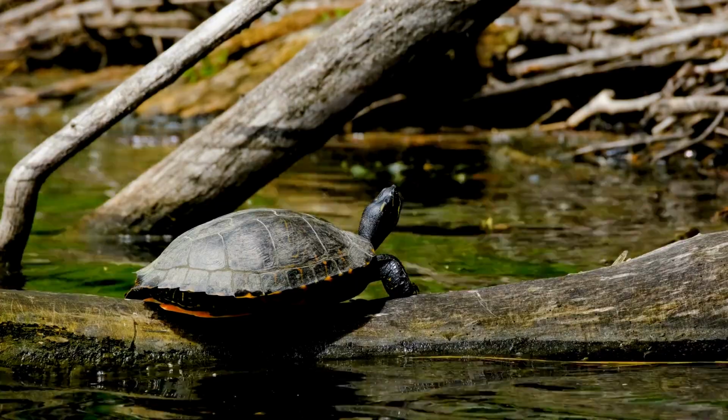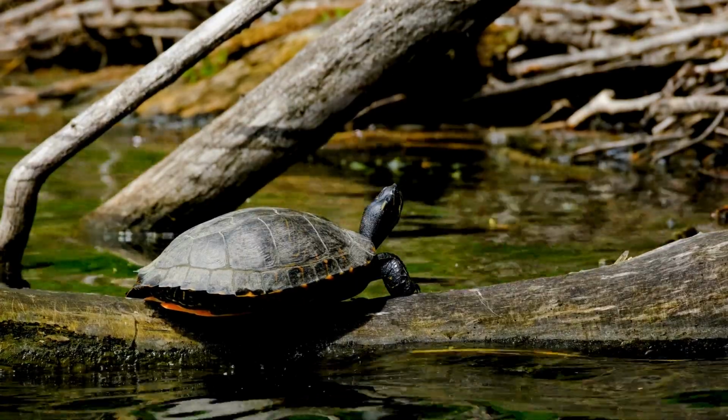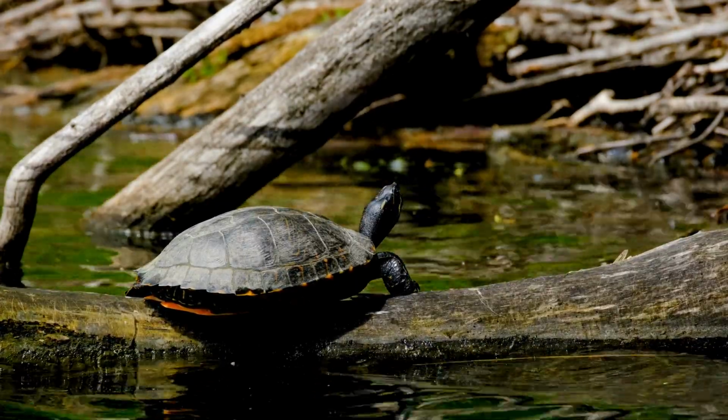Egg tooth. Hatchling turtles often have a small, pointed projection on their snout called an egg tooth. This specialized structure helps them break through the shell during hatching.